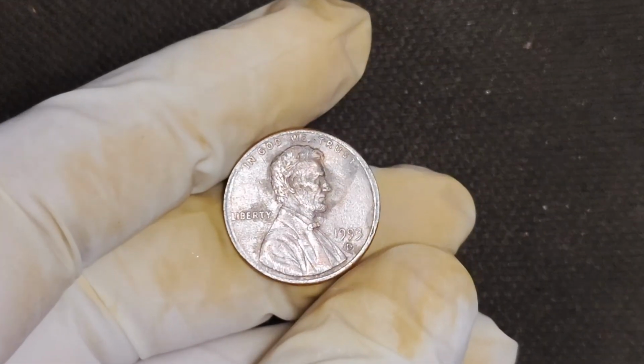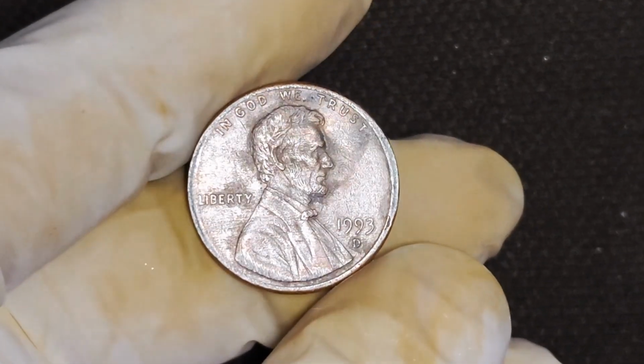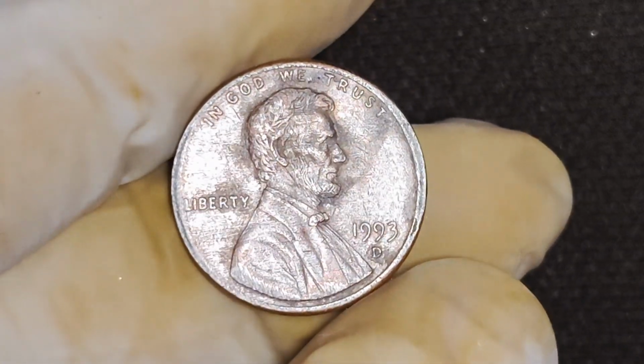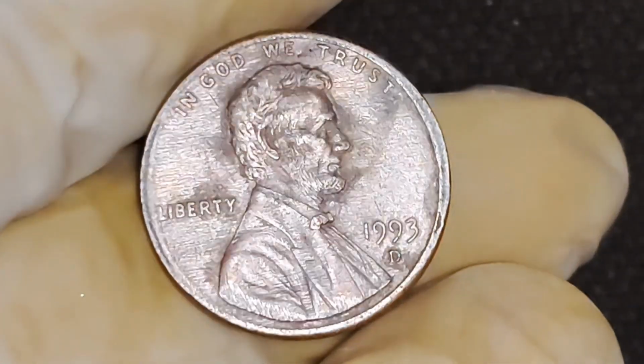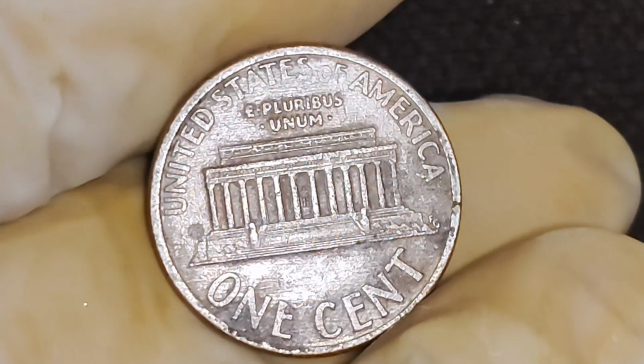I started sifting through the pennies, and after a while, I thought I'd found something interesting. But it wasn't a 1993 D, nope, not that lucky. It was just a regular old 1972 penny. And sure, it wasn't worth millions, but I did learn a valuable lesson that day: you never know what you've got until you look closely.